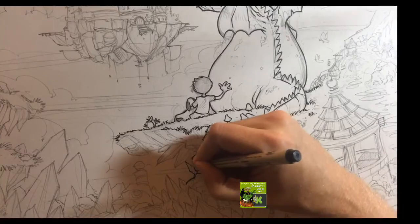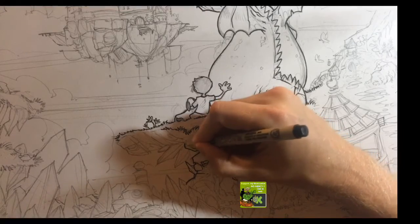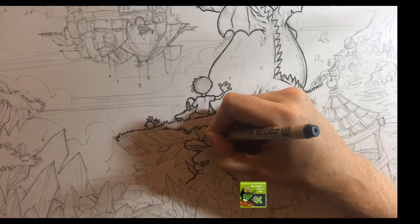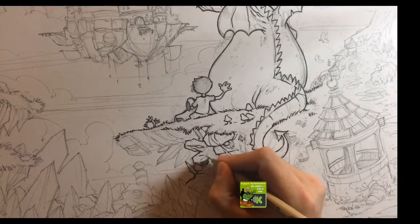I want to make sure that these pieces have value to my benefactors. So we really want to get in there and make them worth their while of what they want. It's definitely going to be a wall piece.